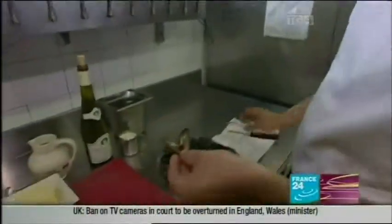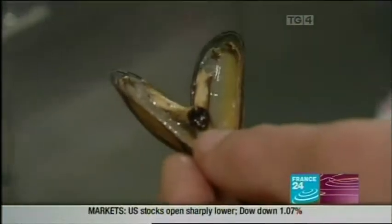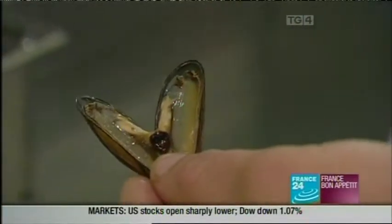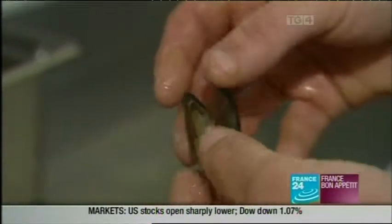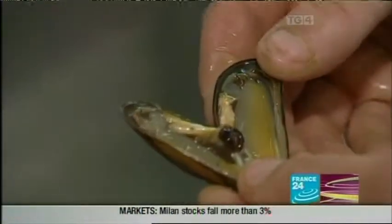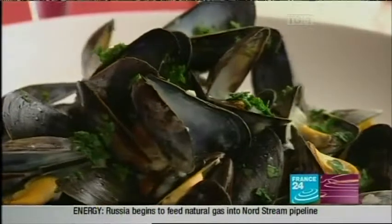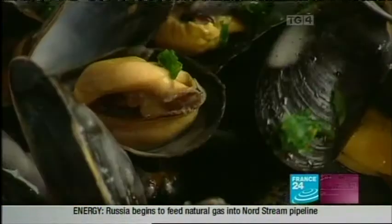This is a raw bouchot mussel. There's normally 26% flesh for a 4-centimeter mussel. It's a little bit sweeter this year, lots of flavor. The flesh is quite firm. It's a meaty mussel, salty and rich in iron and calcium, and also in vitamin B12 and omega-3. Very healthy and easy to prepare.